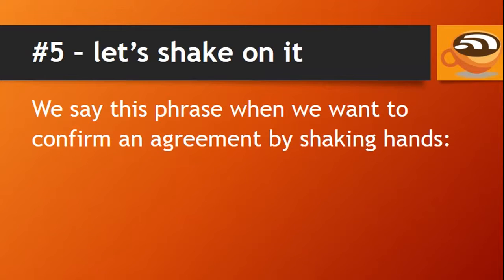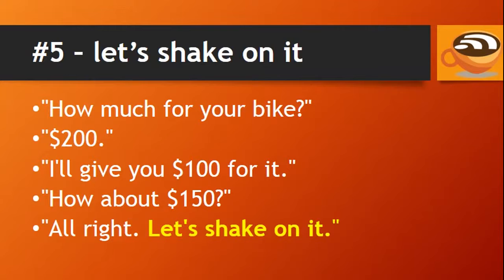Number 5. Let's shake on it. We say this phrase when we want to confirm an agreement by shaking hands. For example, if you're negotiating over the price of a bicycle. How much for your bike? $200. I'll give you $100 for it. How about $150? All right, let's shake on it.